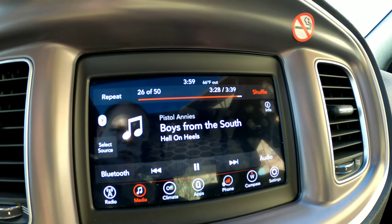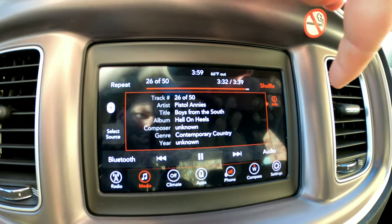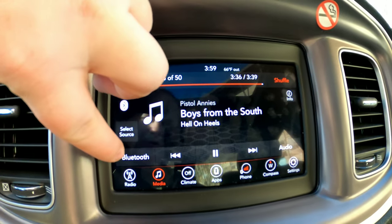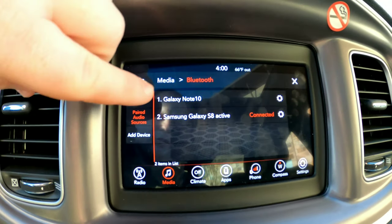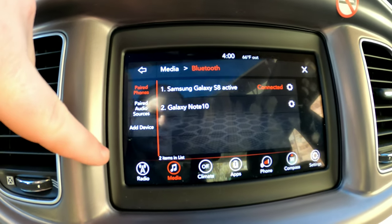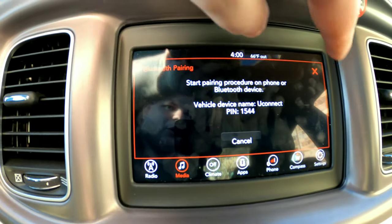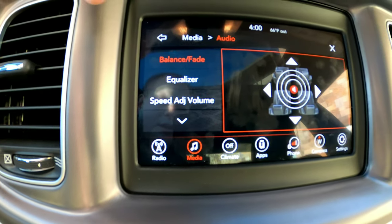I always have it on. You can hit your info for more info of the song, and then obviously you've got your Bluetooth right here, and you can set which phone you want. That's my wife's phone, that's my phone. Go through paired phones, add a device, you just hit that pin and it adds it. You've got your audio right there.